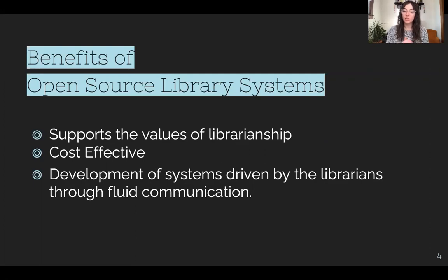The technological development of the open source library systems is driven by fluid communication of a network of developers, librarians, and IT support that promises more individually adaptable systems and, in theory, quicker improvement in the systems.